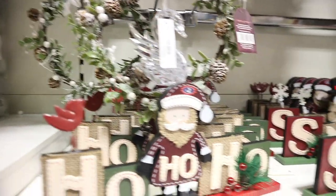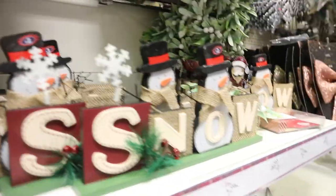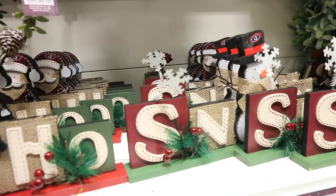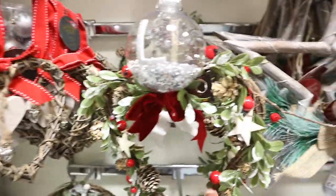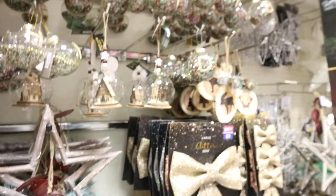Guys, this is another one and I'm shocked at the price. This is just £2. So you come in this snowman or ho ho ho. But you can put both of them together like this. You can put them around. Snowman. It's just £2. That's not bad. All this, their wreath is so tiny though. I love it.